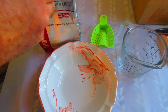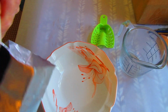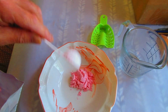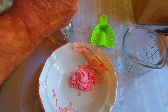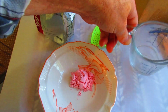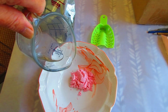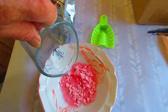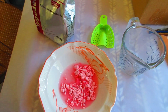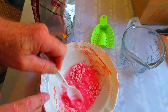Okay, the first thing is to put in the alginate. Of course, I'm just using the top denture, so I'm just going to use 1 tablespoonful of alginate there. Now, the next thing to do is add some water as required, which would be 22 milliliters. Put that much in, see how that looks. Give it a bit of a stir. I'll time this for 30 seconds.